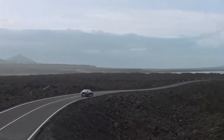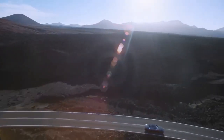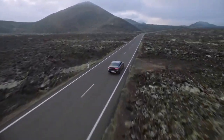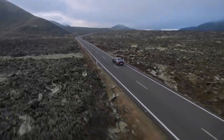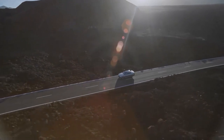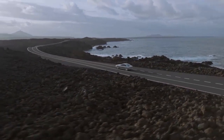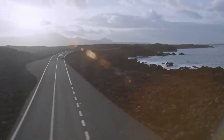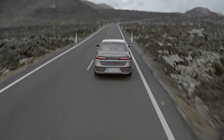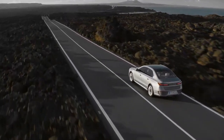The BMW 7 Series range kicks off with the 4-wheel drive 740D, with a twin-turbo 3-litre straight-six diesel engine featuring a mild hybrid system. It makes 300 horsepower and does 0 to 60 miles per hour in 6.3 seconds. There's also the 4-wheel drive 750e hybrid. This uses a 310 horsepower 3-litre straight-six petrol engine and a 200 horsepower electric motor to deliver 490 horsepower and cover the 0 to 60 miles per hour sprint in 4.9 seconds.